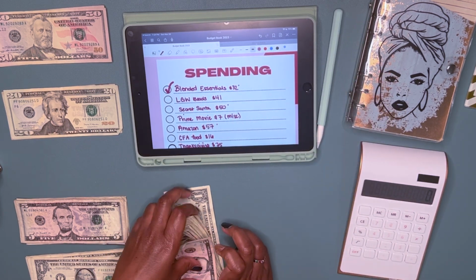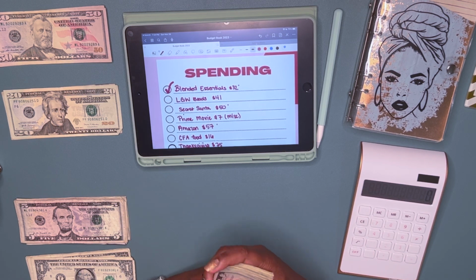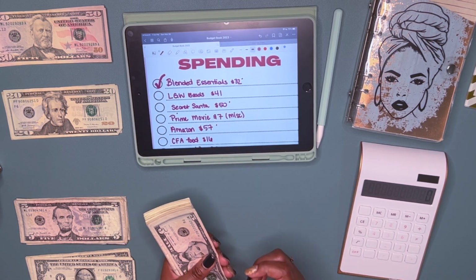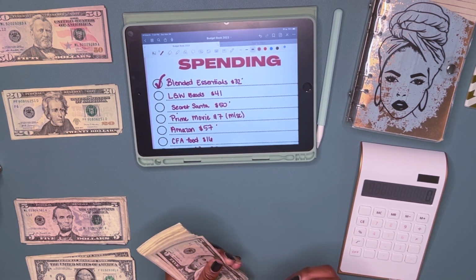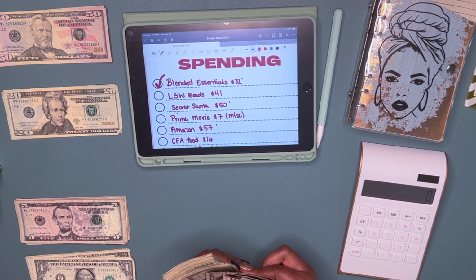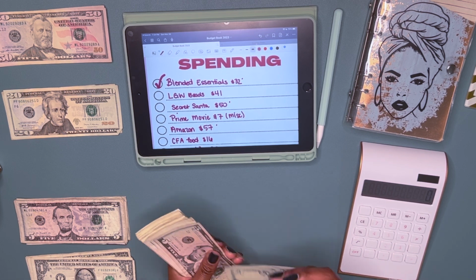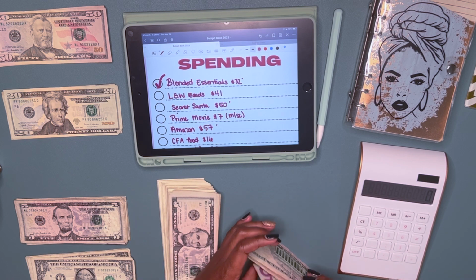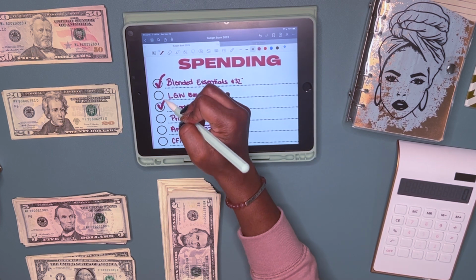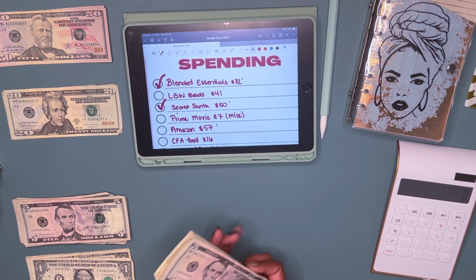And then for Secret Santa gifts, I already paid for my gift. I just need to send it. So I have $50 that I need to take out for that. So that's 5, 10, 15, 20, 25, 30, 35, 40, 45, 50. Oh, sorry, I'm counting everything. So that's $50 for Secret Santa.